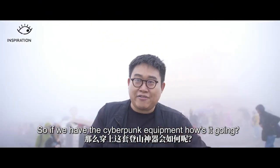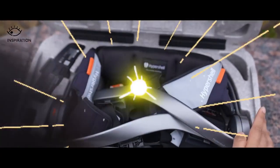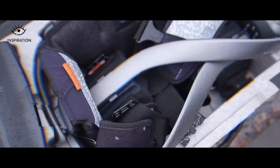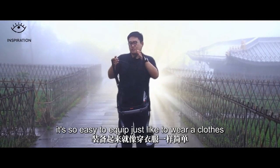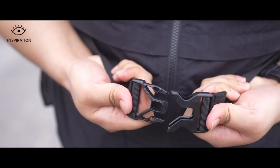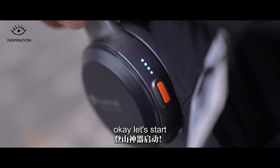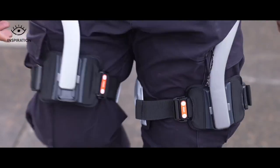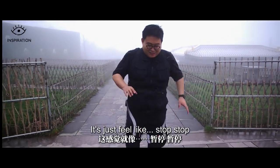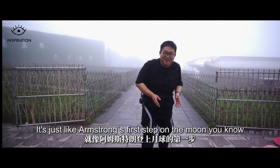So if we have this cyberpunk equipment, how's it going? Let me try again. Okay, let's open this magic box. It's so easy to equip, just like wearing clothes. Okay, let's start. Whoa! Whoa, whoa, whoa! It just feels like, let's stop. It's just like Armstrong, the first step on the moon, you know.